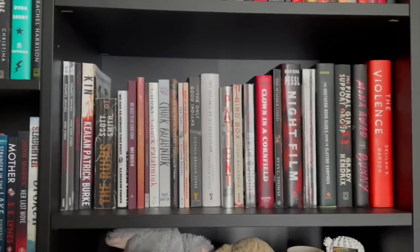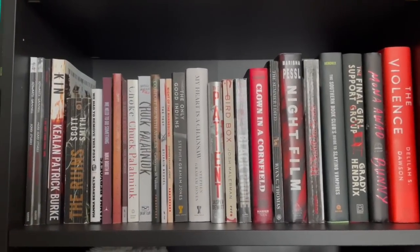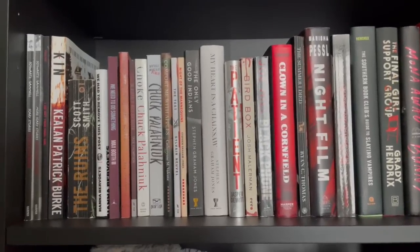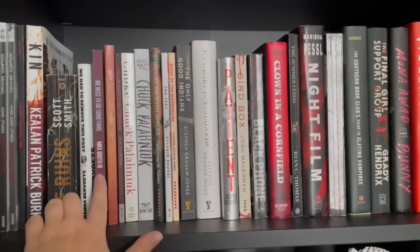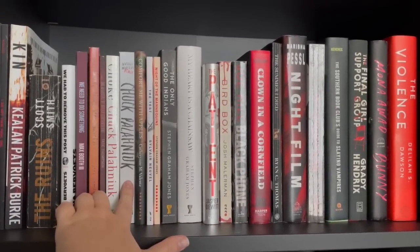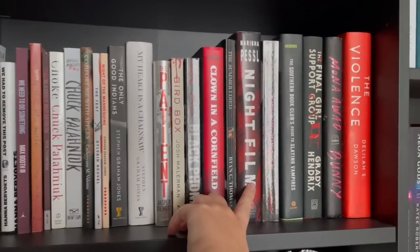The shelf below is also dedicated to horror. We have a whole other shelf of horror that I've read. A couple favorites on this shelf are We Need to Do Something, Invisible Monsters, The Only Good Indians, and Night Film.